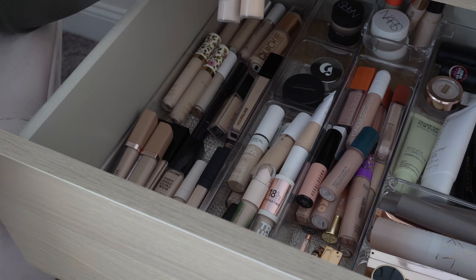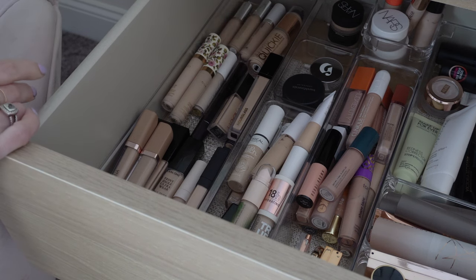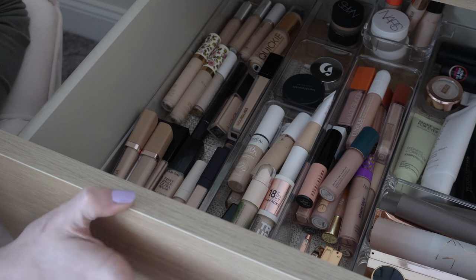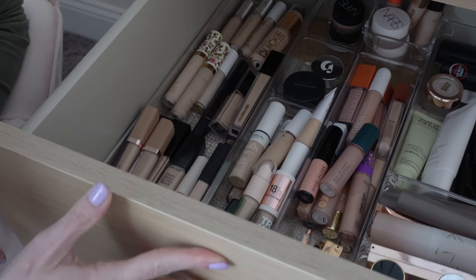From what I remember, I want to say they have shimmer in them, but I might be wrong on that. I feel like I need to test these out again. So let's go with those. I have 2 of those again. So I think we'll go with those 4 for concealer this month, and that should be everything in here.